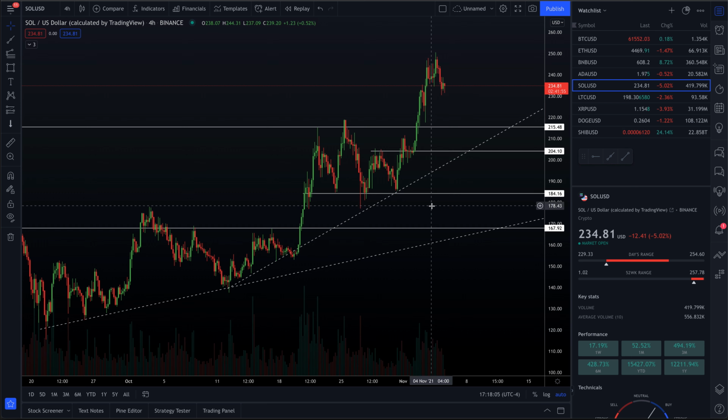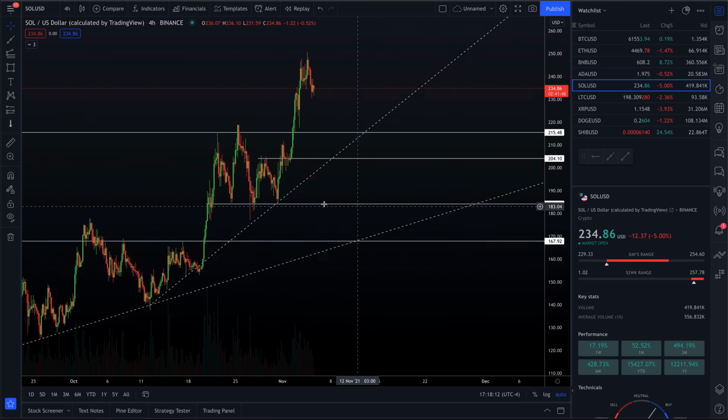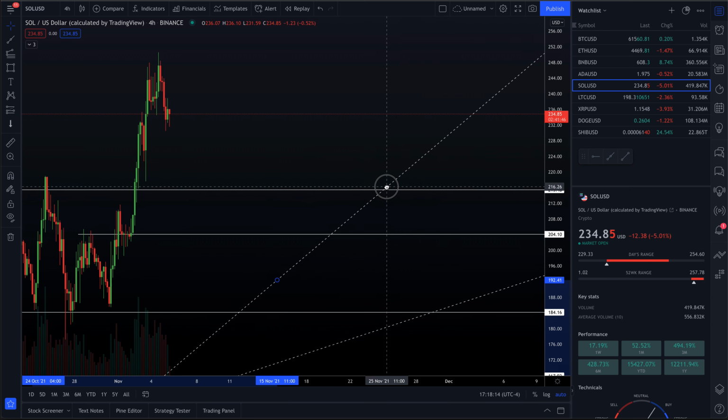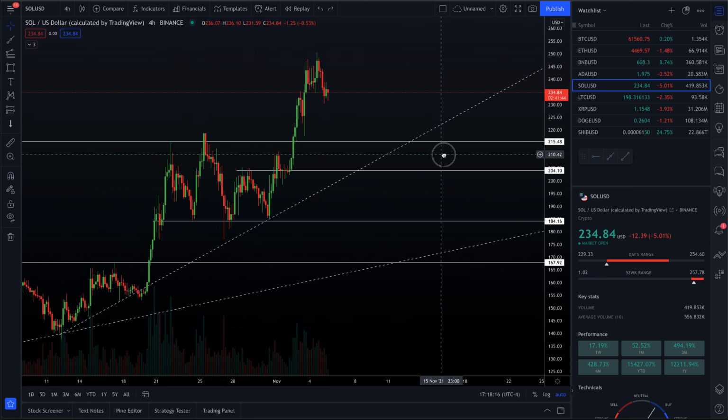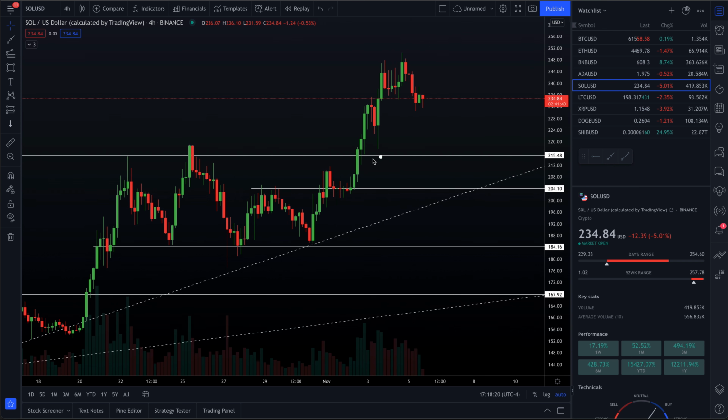Note also that it's a secondary support trend line, so will it hold forever? Absolutely not. We would still have the main one underneath, the primary, to contend with on a larger breakdown. But does it really look like the chart? Oops, let's go ahead and put that back. Does it really look like the chart wants to break down here? I would argue not really. I mean, certainly just putting into play another bull flag, some healthy consolidation up here.